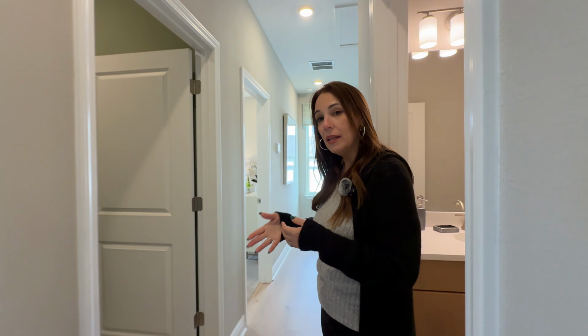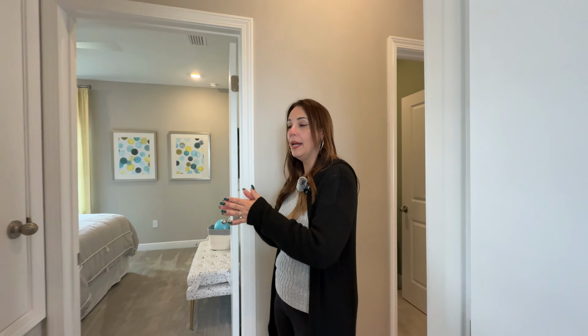As you leave this bathroom, you then hit the end of the hallway and you have 2 bedrooms, 1 on each side. We're going to go to this one first that's on the left-hand side. This would face the front of the house. So as you can see, this is a nice big window, lets in a lot of light, a nice sized bedroom with a bed. They even fit a little desk here and a little workstation.